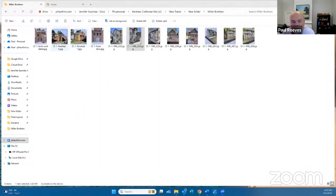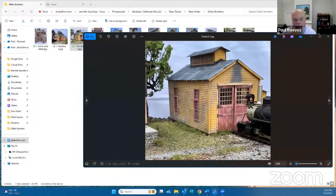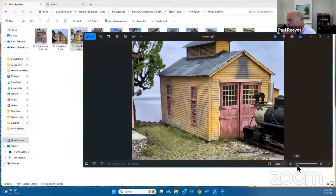Another thing, the narrow gauge convention is next week. So I think in honor of that, I was going to show you this picture. This is a critter shed.